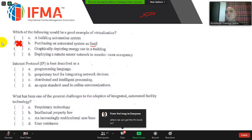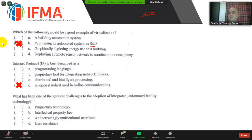Freud, the FM book is in the package, in the drive. So you have to ask the administration for it. I don't know if you have access so far, but the rest will have access for sure, and they already have the books.